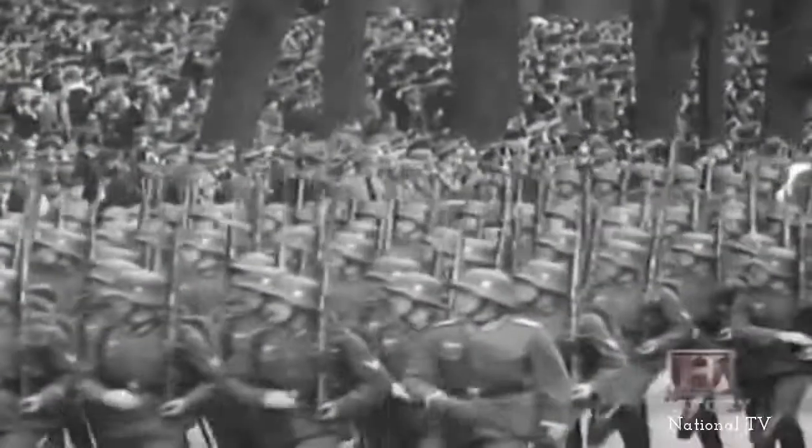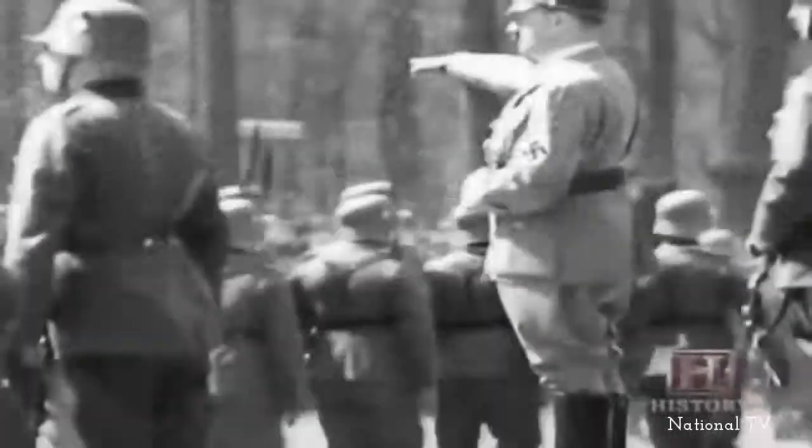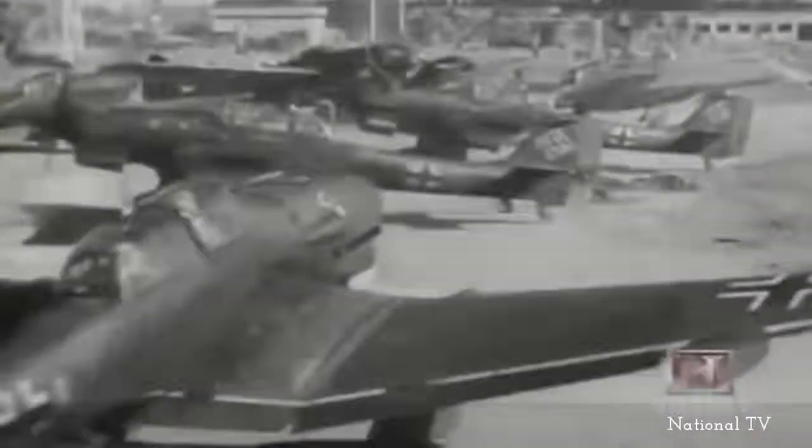After a year of conquests, all that separated Britain from Nazi domination were the frigid waters of the English Channel. But for England, the Channel was still an effective moat. In 1940, to prepare the way for an invasion of Britain, Hitler's Luftwaffe attempted to bomb England into submission, raining death from the skies in the Battle of Britain.